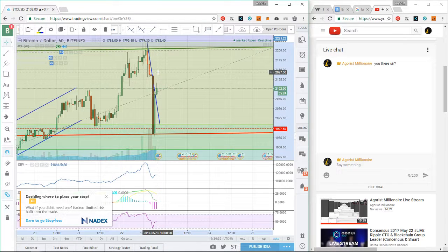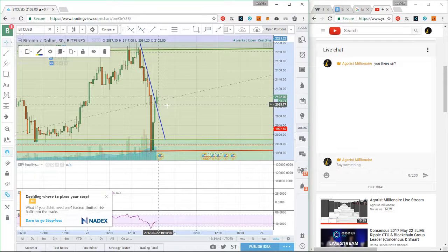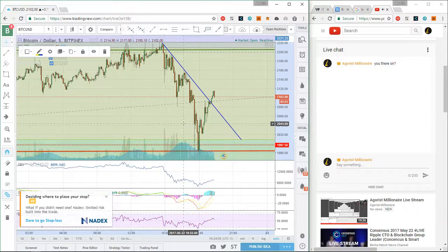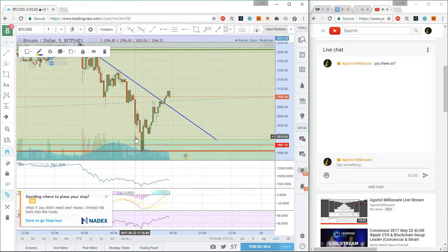If we zoom in a little bit further, yeah, it went beneath this line here and shot right back up on the 30-minute. If we take it into a 5-minute, we'll probably see something real similar to that. Yeah, so we had this little test there with that wick, bounced right back up, came back through that resistance there.